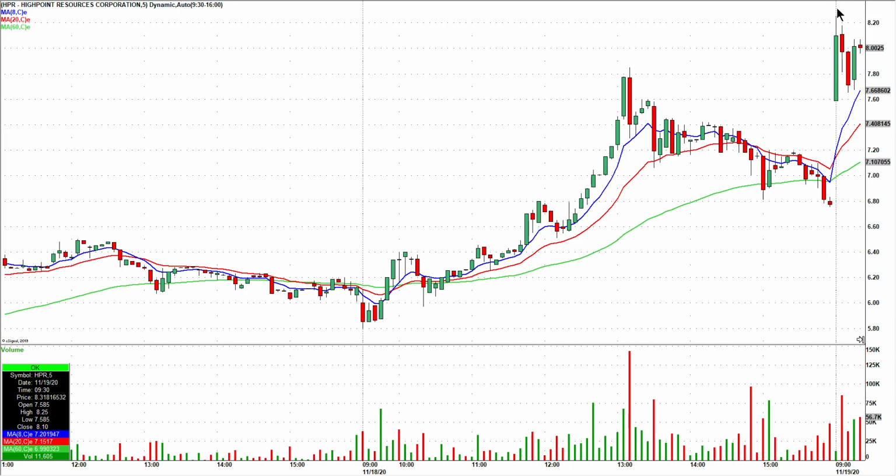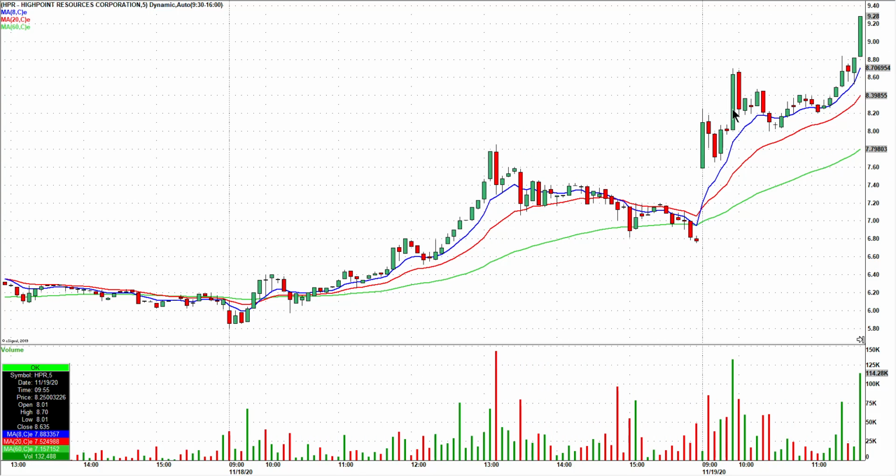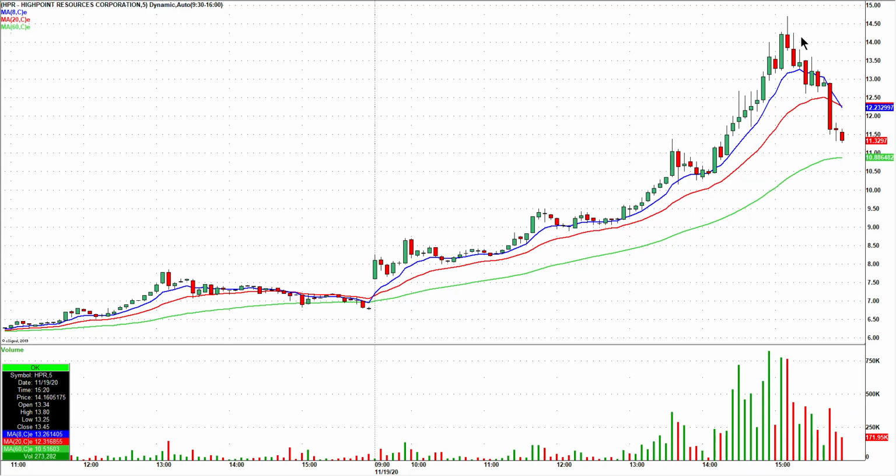So the early high, 8.25. I like the fact that it's a quarter number as well. Look what happens when it gets through 8.25. That was his entry idea. It ended up just ripping all day. Actually, it pretty quickly went to 8.70.